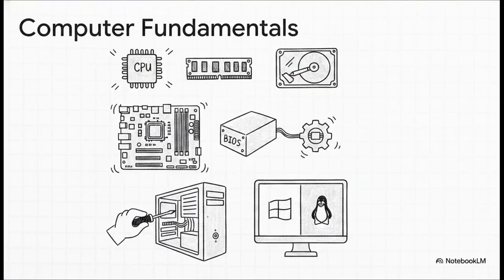Step 1 on our roadmap is computer fundamentals, because everything, and I mean literally everything, starts with understanding how computers actually work under the hood. You've got to learn the basics of hardware. We're talking CPUs, RAM, storage drives, motherboards, power supplies, and your BIOS or UEFI settings.